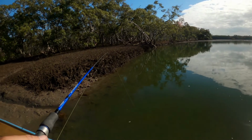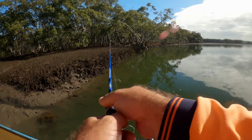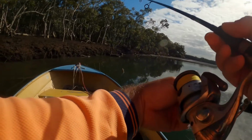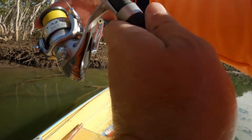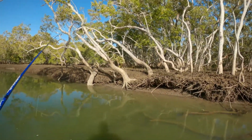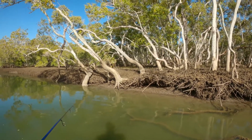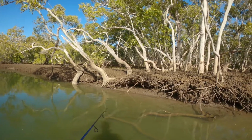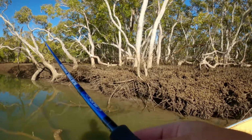A lot of brim just following it. They're a very small brim. Whole heap of mullet, big mullet, just swimming around here. Might be a big brim.